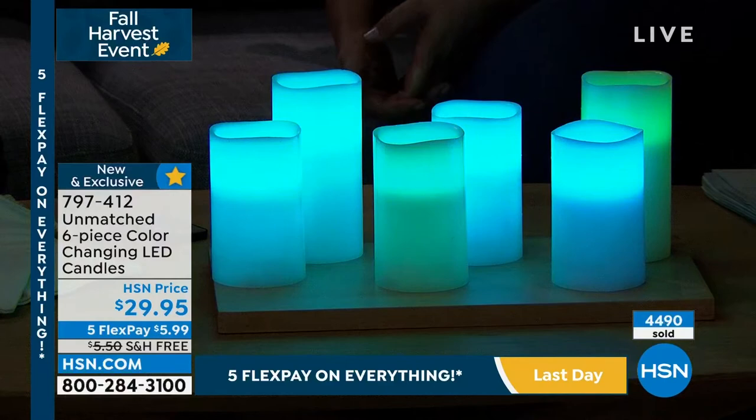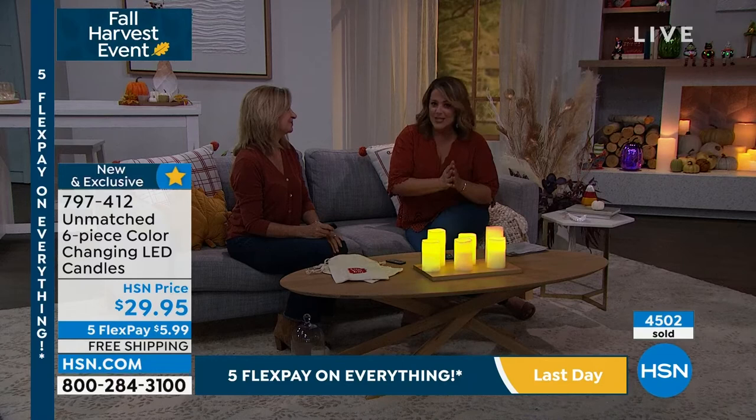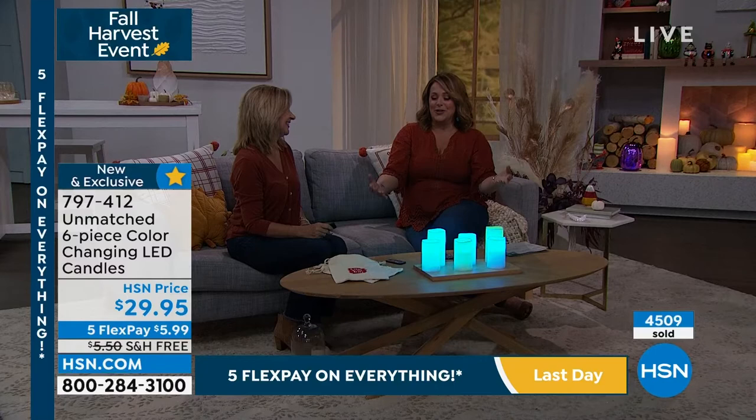You walk into a room, it means relaxation, sit back, relax, brew yourself a cup of tea or pour yourself a glass of wine. You can't walk into a candlelit room and not be like, okay, that's beautiful. Right? And so these are no stress.